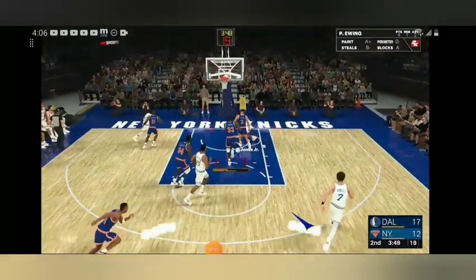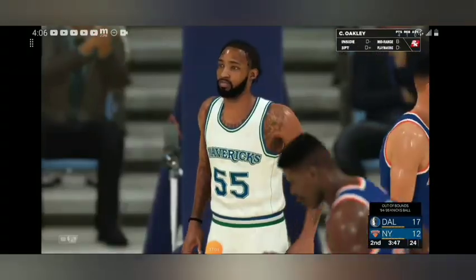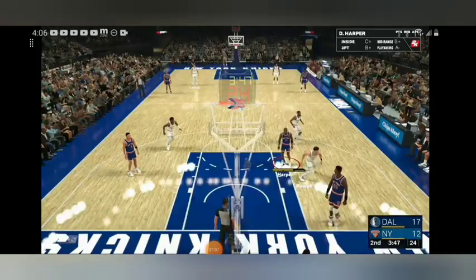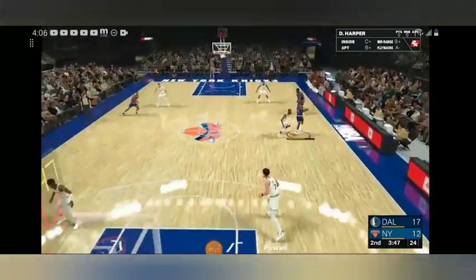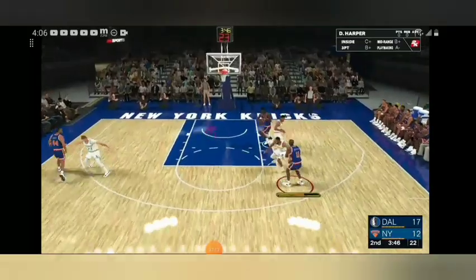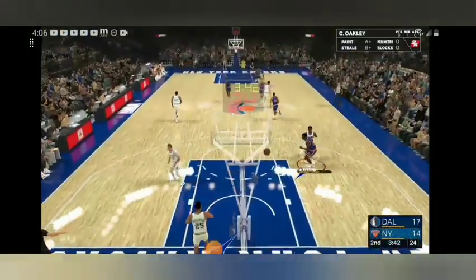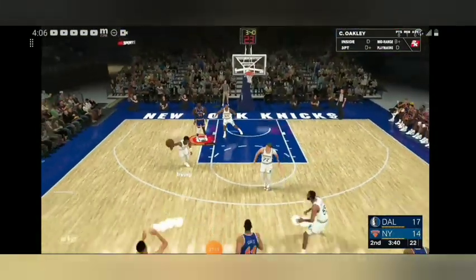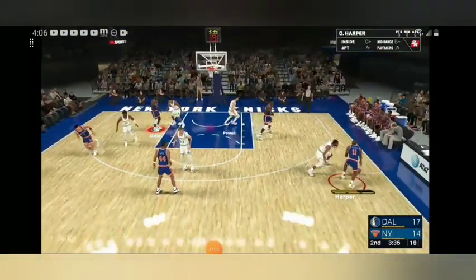Thanks for the report. Jones drives in. And again, Dallas turns it over. Knicks trail by 5. To the middle. Here's Oakley. And Charles Oakley out there with the slam. Just living around the hoop. Oakley, man, he is a ferocious finisher.